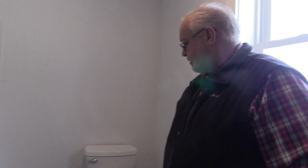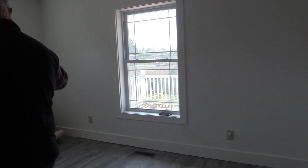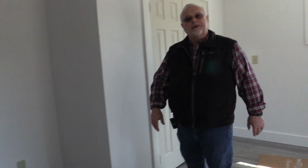Here you've got a bathroom on this side, and again we went with the black cabinets. We've got the cultured look vanity top and lighted vanities above it. Got a bathtub, shower combo. This, of course, would probably be a kid's bedroom, I believe. A little bit smaller, same kind of setup, same style closet, same style windows set up in here.